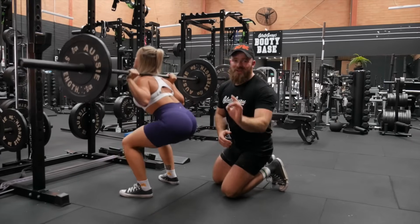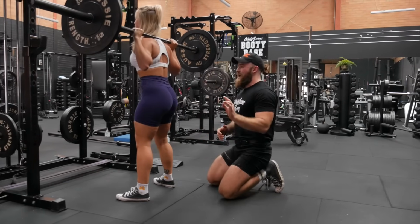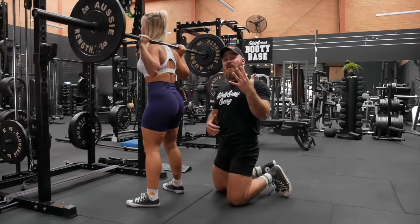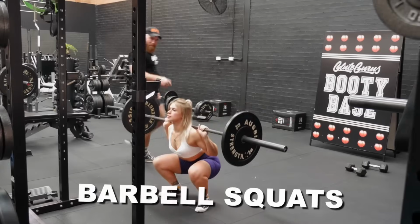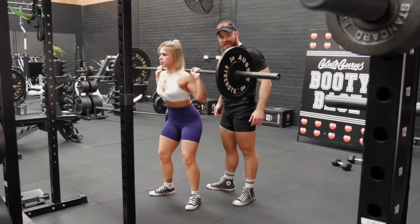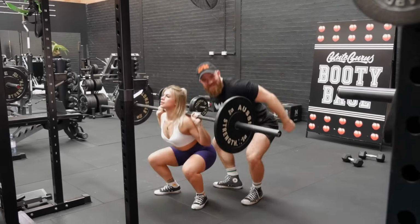But they are fan-goddamn-tastic at helping you to build your booty. So let's get into the 5 top variations for our squats. Want to build some badass barbell strength in your quads and lower body? Well, get stuck into some barbell squats and squat till you drop.